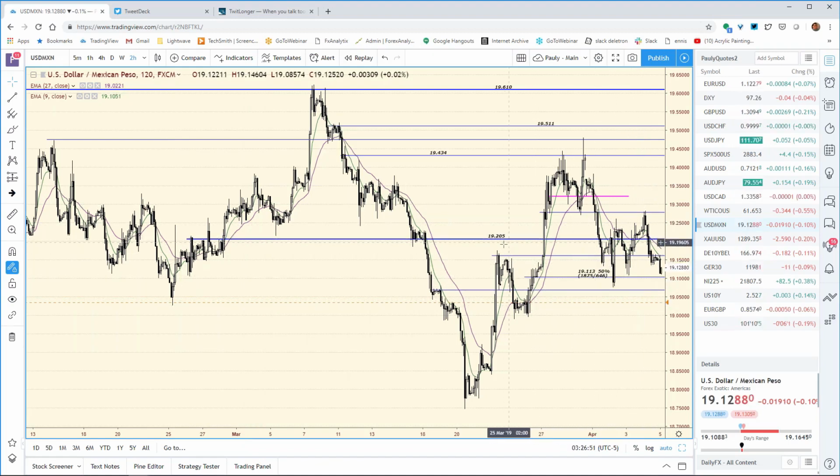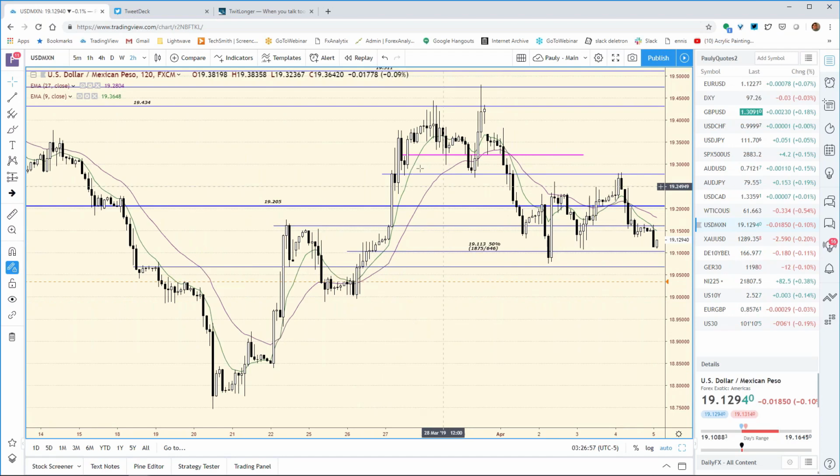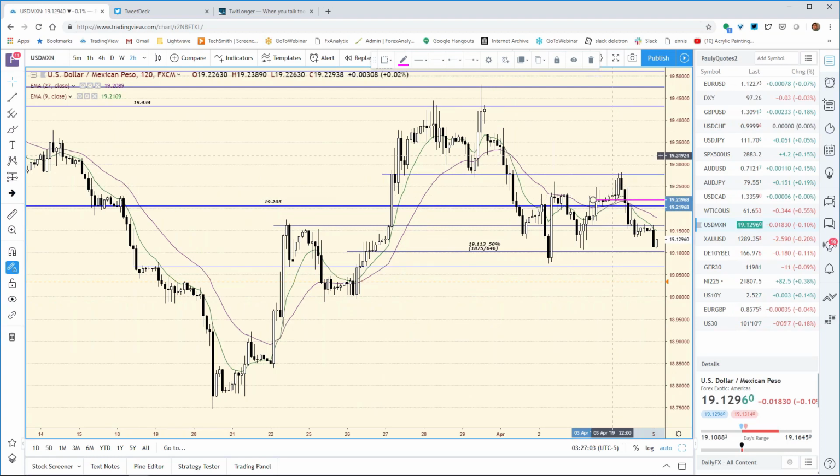Resistance, well, there's our friend 19.20. On a bounce back, the resistance would come in right there, 19.22.